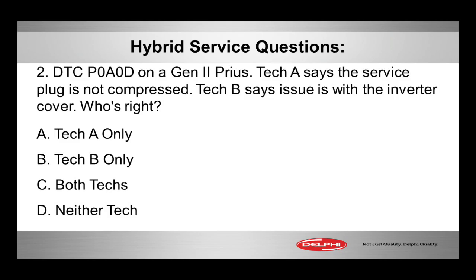Number 2 question is a tech question. It's concerning that infamous P0A0D on a Generation 2 Prius, 04 to 09. Tech A says the service plug is not compressed. That could cause that code. Tech B says the issue could be with the inverter cover. Who is right? A only, B only, both techs, or neither tech? Select your answer now.